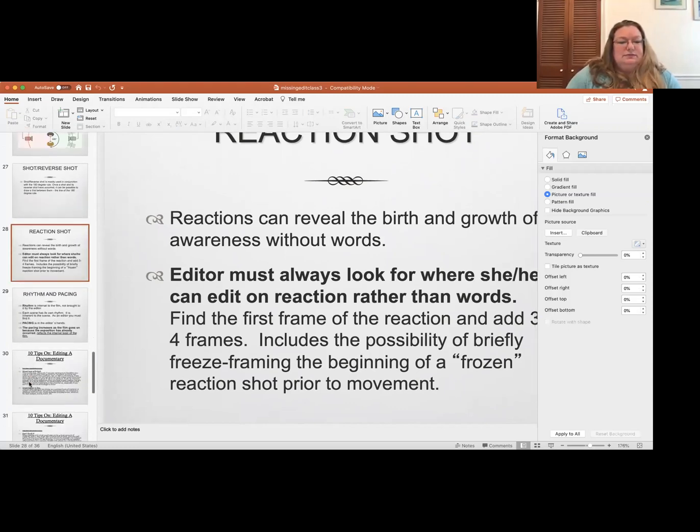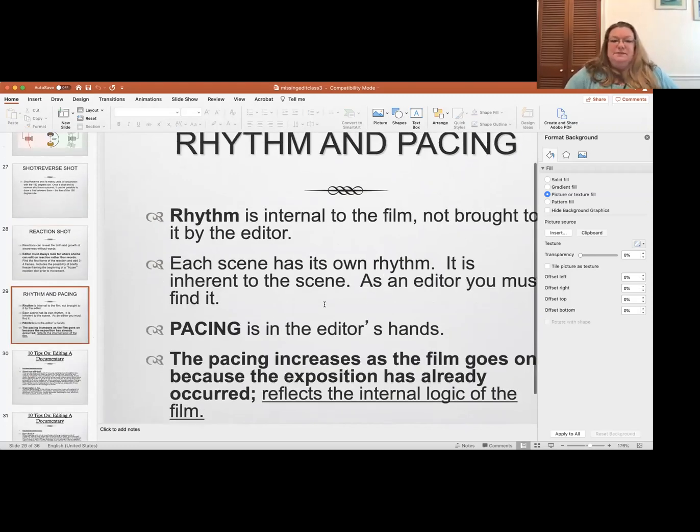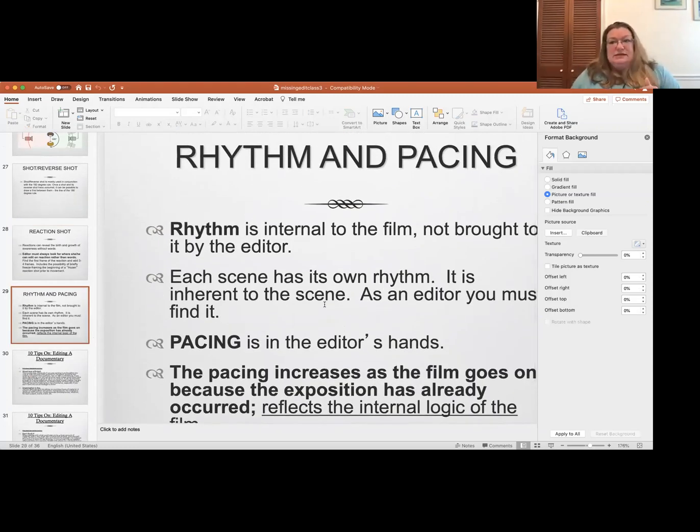All right. Rhythm and pacing. So we talked a little bit about pacing, which is like how quick your edits are. Are they 2 seconds apart, 5 seconds apart? Rhythm is internal to whatever it is you're editing. Going back to the thing about topics, if I'm doing something about, let's say, Veterans Day, my rhythm might be slower, right? It's just the topic is going to dictate something slower. If it's something thoughtful and poignant.